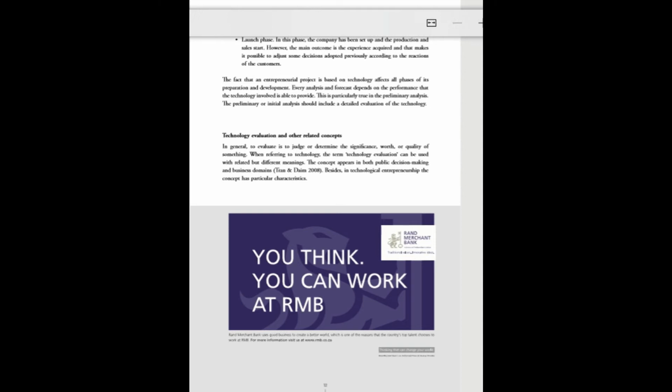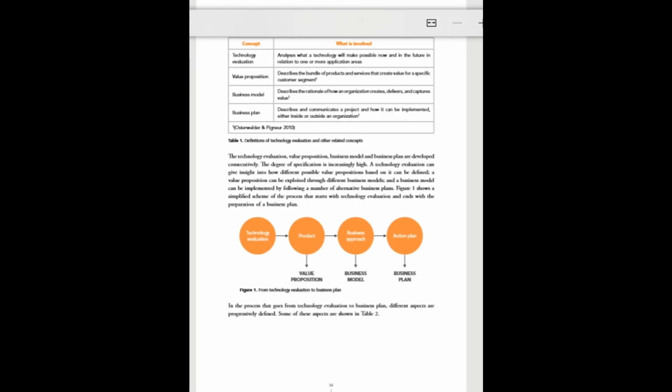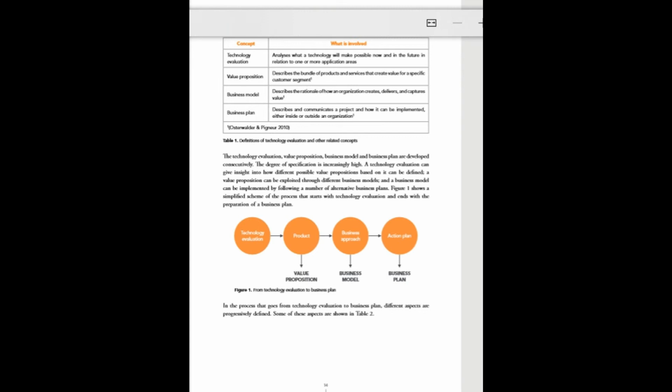Technology evaluation analyzes what a technology will make possible now and in the future in relation to one or more application areas. Value proposition describes the bundle of products and services that create value for a specific customer segment. Business model describes the rationale of how an organization creates, delivers, and captures value. Business plan describes and communicates a project and how it can be implemented either inside or outside an organization.